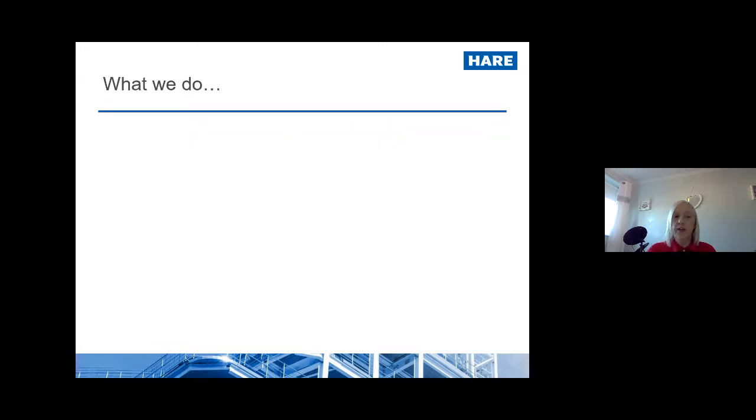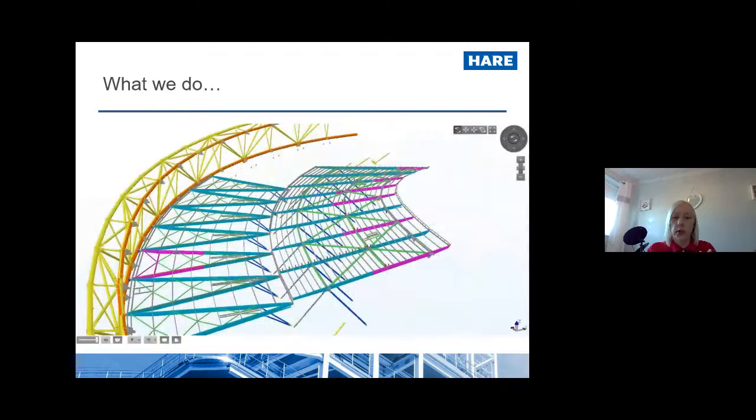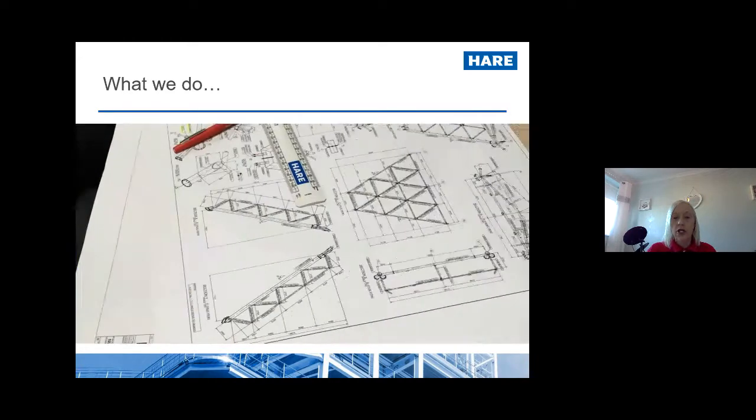So there's a couple of visuals here just to show you what we do. We always start off with either a 3D or a 4D model of the structure that we actually need to create. So this is a real one from work. Those are then turned into actual drawings. So we need to be able to work out all the sizes of all the different beams and the columns and the pieces of steel and how they all actually fit together. So if you really like design and you're into your maths, this is a good option for you.